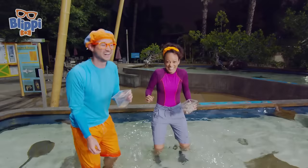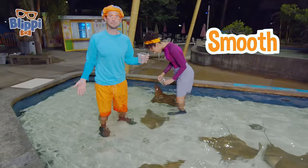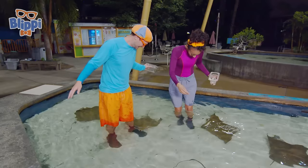Oh. I don't know yet. Oh, here you go. Yep, I felt that one. Yeah, different than the sharks that were really rough. Yeah, these are really smooth and slippery. Whoa! So silly. Wow, now they really want to eat. Yeah, they kind of look like diamonds. And they flap their wings. He's trying to eat my foot.